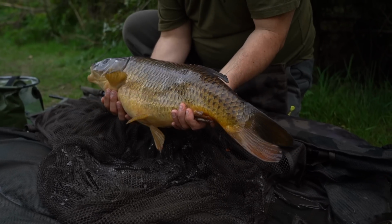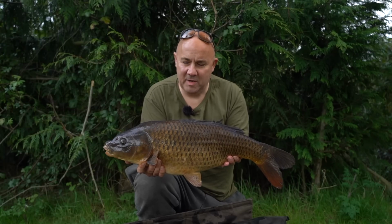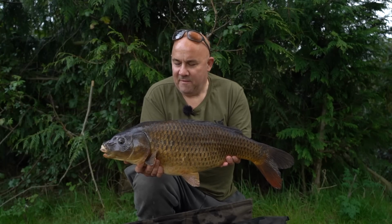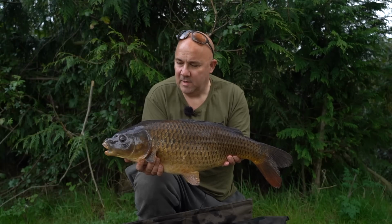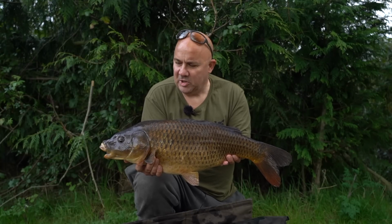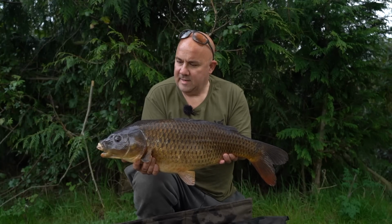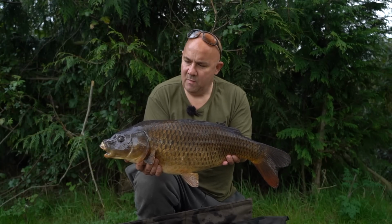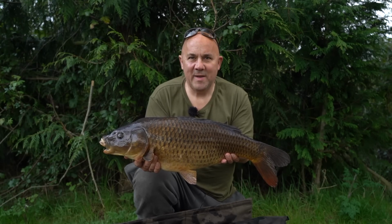Right, our first one made up with this. It's always nice to get off the mark, isn't it? And I think we've got a few more to come yet. I think it's going to be quite hectic. Well, hopefully, touch wood. Let's not put the kibosh on it just yet, but lovely common, fought like a demon, and testament to Crowsheath. I think we need to catch some of our bigger brothers and sisters. Right, let's get her back, shall we? And get the rod back out.